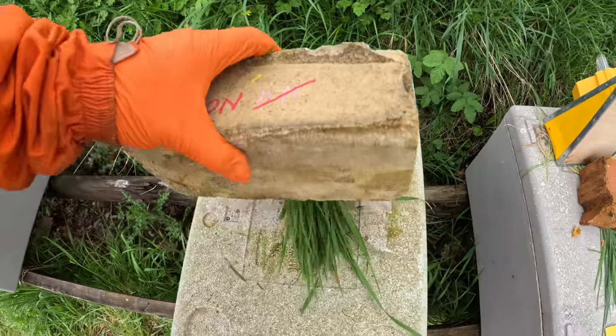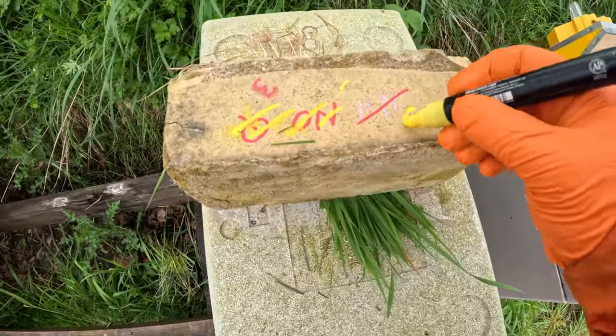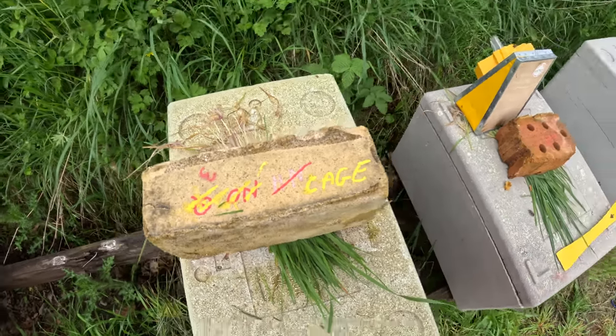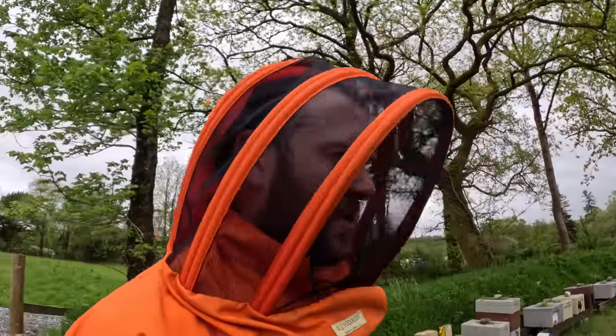A bit of fresh grass. Cross this out, and we're just going to write cage. So now in 3 days' time I'm just looking for fresh grass and cage, and that's it. So that's all I'm going to film down here now, because I really want to get a move on. I'm not going to repeat the process of doing the same thing 9 more times. Hopefully I'll be back for food, so I'll catch you after lunch.